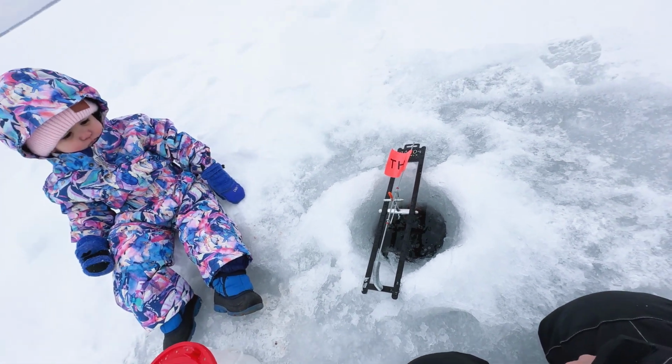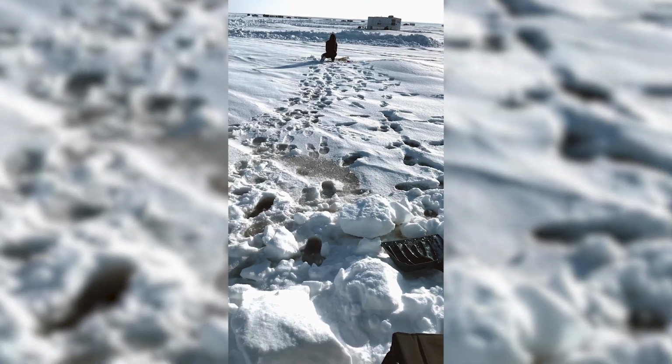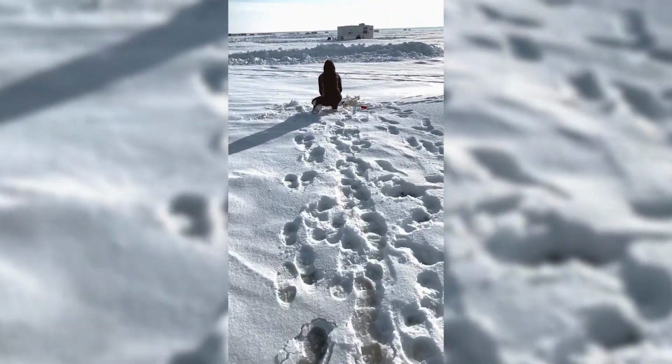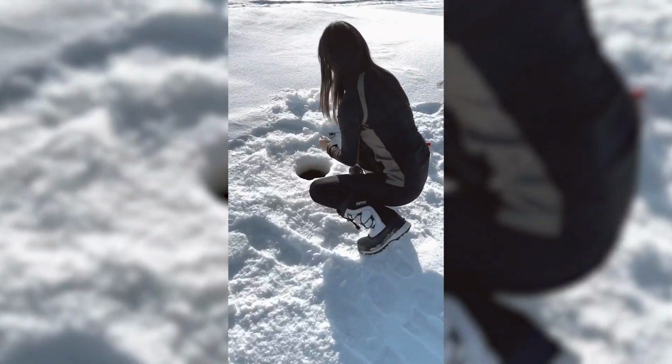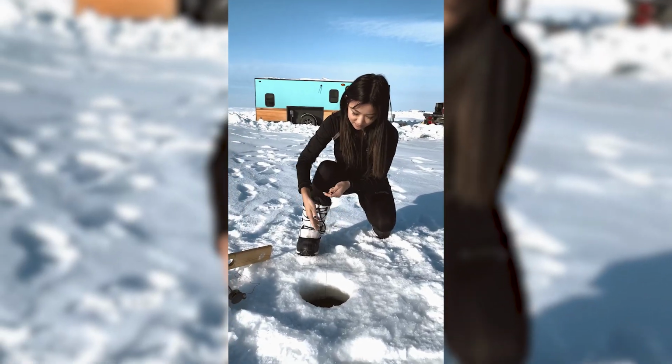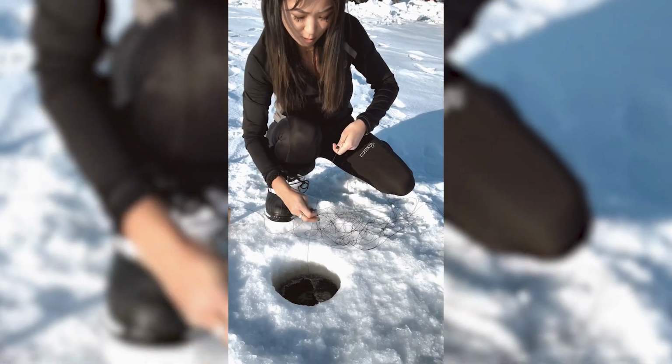And you'll never believe what happened next. You'll notice I'm not wearing gloves or any winter gear. That's because I ran out of our very warm fish house as soon as I saw the flag go up in hopes of not losing the fish. I like being able to feel the tension of the line on my hand as well.